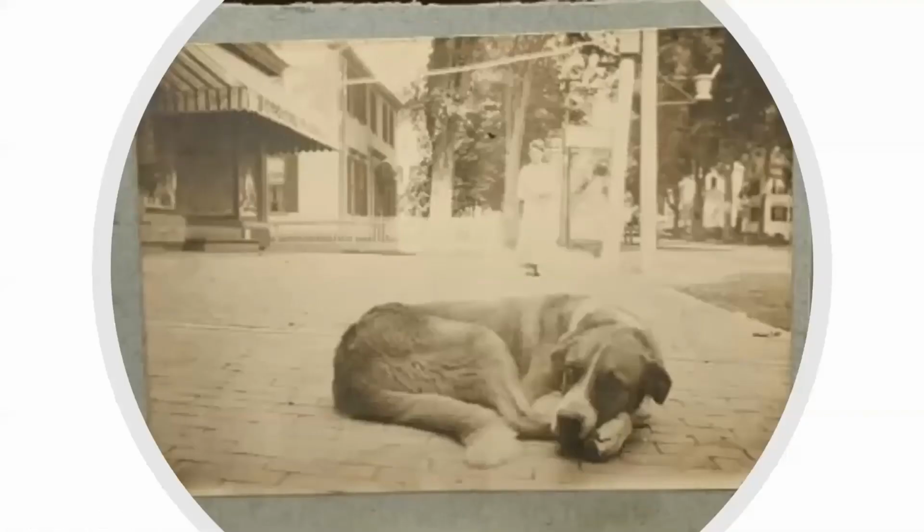Then there were whimsical photos. Not all of them were taken to mark a place in time. This one just seemed to catch the photographer's eye, and that dog's long gone, but he's well loved and remembered now because of the collection.